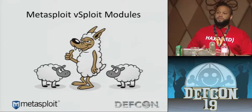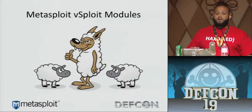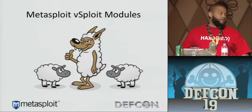Before I started with Rapid7, I started trying to test network infrastructure devices. And then I got to Rapid7 as a community manager, and I kept on trying to do some of the stuff I was doing before. And since we do Metasploit at Rapid7, I started adding stuff to Metasploit.